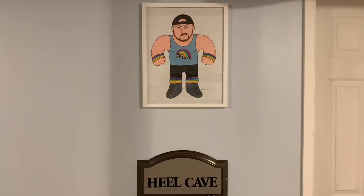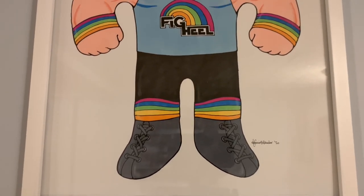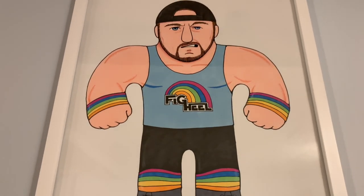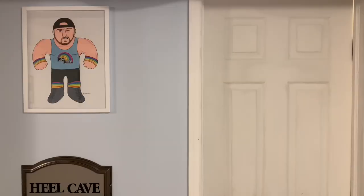The lobby tour ends with this Heel Cave sign that my mother made and this original hand-drawn concept art of me as a WWF Wrestling Buddy. It was actually gifted to me by the original designer of the WWF Wrestling Buddies, Stephanie S. Canner. So now it's time to enter the Heel Cave.